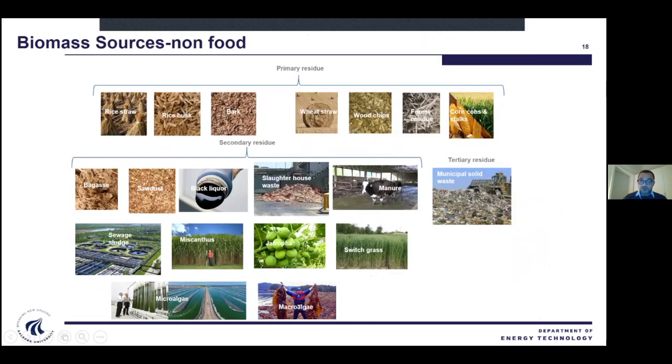And we have plenty of non-food resources: primary residue from agricultural residue and forest residue. We have secondary residue from the pulp and paper industry, for example black liquor, sawdust, from the sugarcane industry, slaughterhouse, animal manure. We have tertiary residue, municipal solid waste, and some energy crops which we grow ourselves: jatropha, miscanthus, and sweetgrass. And definitely we have sewage sludge and all the micro and macroalgae. So we have plenty of biomass sources that don't have any connection with food. So we have to get advantages from them.